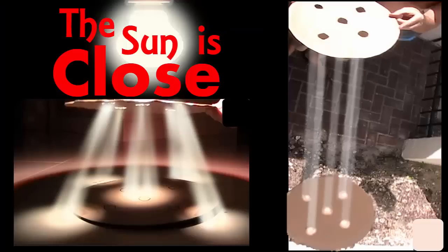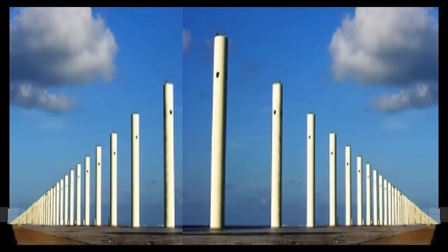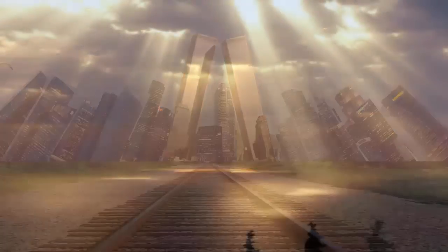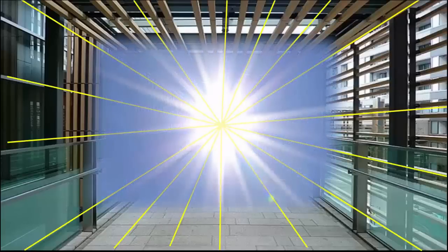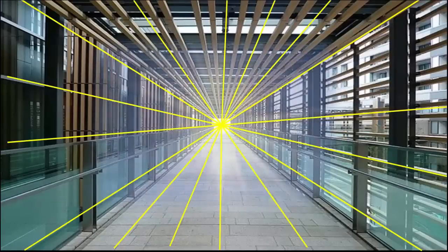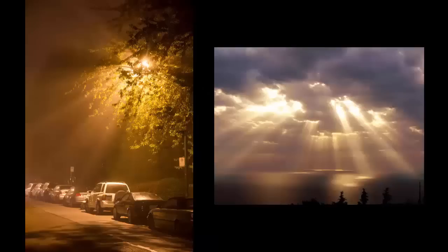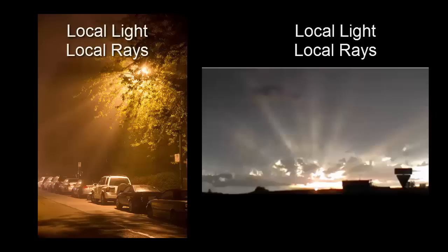So let's recap. In my experiment, I showed that when the sun is close, the rays splay out, but when the sun is far, the rays are straight parallel beams. Yet, this is what they show us, this picture of crepuscular rays, and say that that's a faraway sun. Then I showed you how perspective can't explain what we see because it doesn't splay out things like these poles or these buildings. And then I showed how the sun mimics perspective. It has the same look. The light rays radially propagate outward, or they radiate out from a common center. And that's what we're seeing with the sun. It's not perspective. And then I showed how the street lights, the crepuscular street lights, match the sun. The same crepuscular rays from the sun and from the street lights, and they look identical. Both local light sources and local rays.